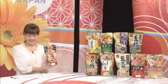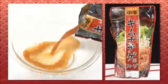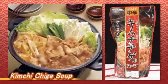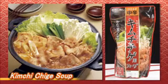Okay. Number 1 is this kimchi jjigae soup. It's flavored to taste like kimchi, which is a traditional Korean spicy pickled cabbage. And the spicy taste is said to be a hit with the consumers. I like spicy food as well, especially in winter. It makes yourself warmer from the inside.